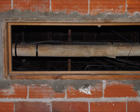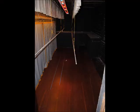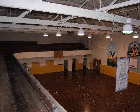Just some internal workings, a little cubby hole inside where you can see pipe work, and that's looking down. That's the stage. They painted everything in the back black, so it could be dark. Another shot from above, the balcony and the gym floor.